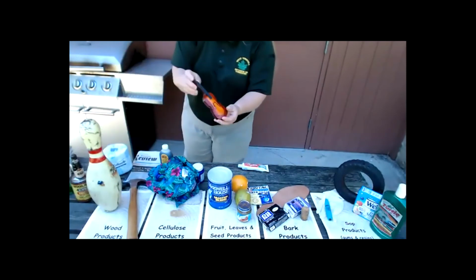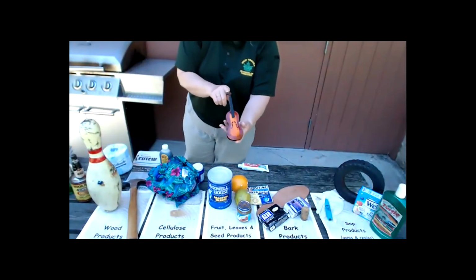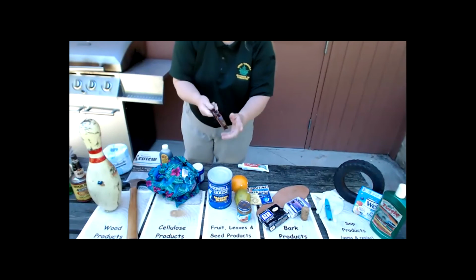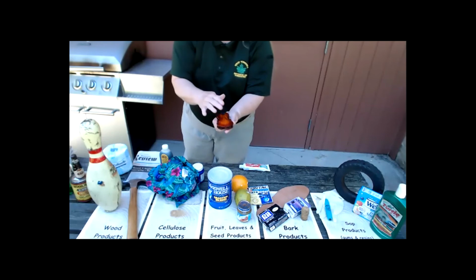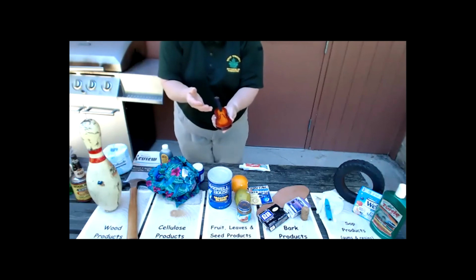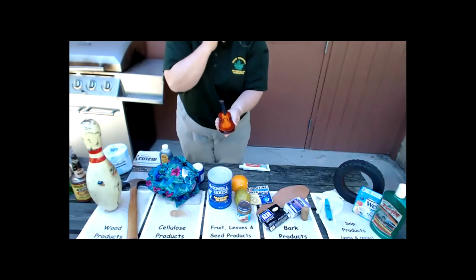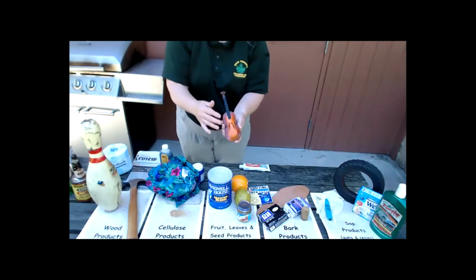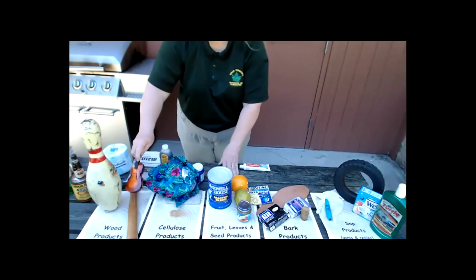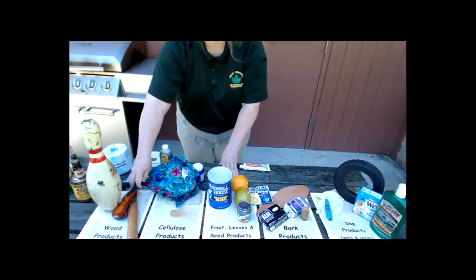So now let's look at an instrument. If any of you play guitars or violin, or you play drums, anything like that, you are looking at a wood product. And sometimes in violins, certain woods have a different makeup that will give them a fine tone, and other woods would not be good for that same instrument. So we're going to put that over here at our wood products.